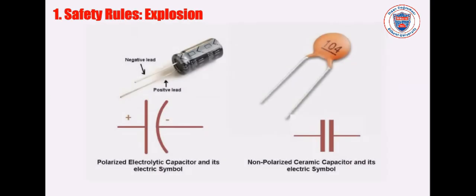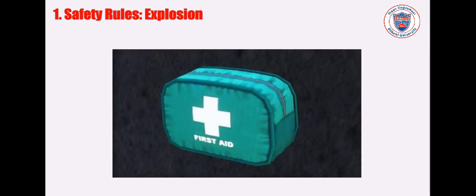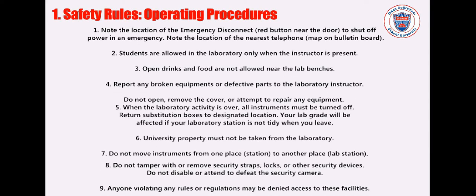Components such as electrolytic capacitors carry with them the risk of explosion if polarity is wrongly matched or the voltage rating is exceeded. If such an accident occurs, use the first aid kit, which is located on the wall near the door, and go to the student health service if further help is needed. Mechanical engineering laboratories also have a list of operating procedures, as shown here.